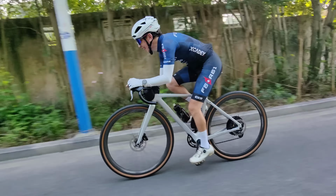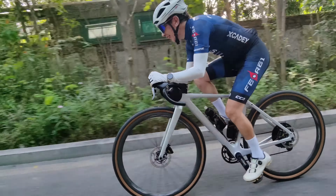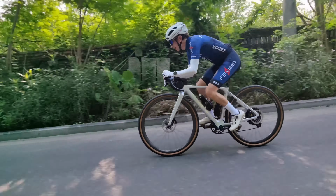Obviously, if you do want to go into the UCI Gravel World Championships, you've got your UCI certification for that. So I think this is very good for a race gravel frame. And then the fourth main advantage of this frame, I think, is the attention to detail, especially with things like the packaging and the accessories that you get as well.